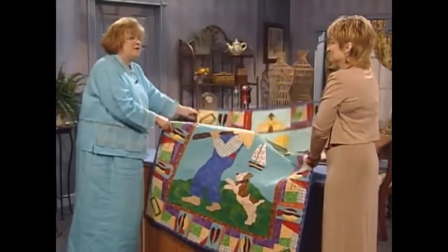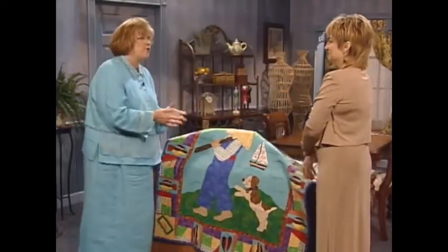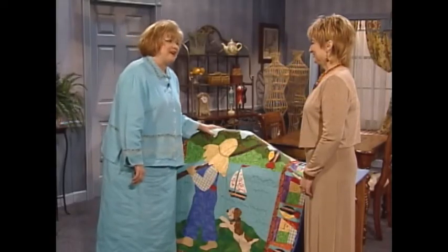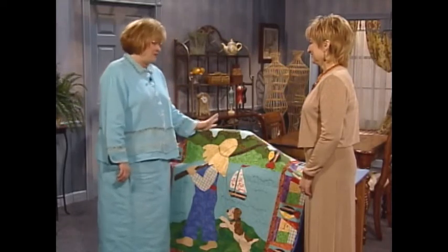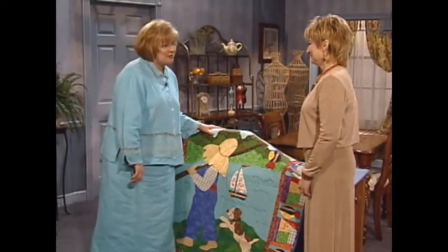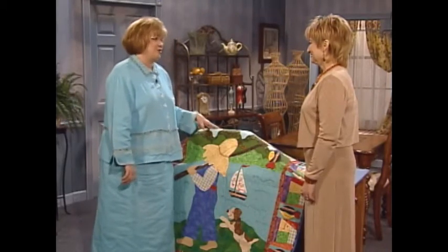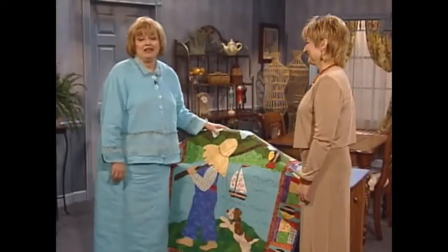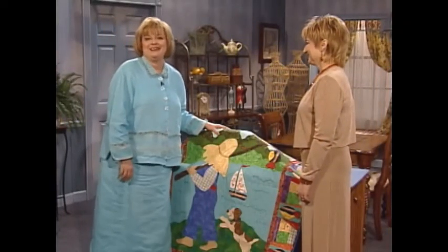Melody, is this contest or this program open to anyone that would like to participate? Yes, we have different categories and anybody can participate in it. Melody, it's so exciting that you brought these beautiful quilts here that have gone to benefit St. Jude Children's Research Hospital in Memphis, and thank you so much for all of your work with the Quilt of Dreams program. You're welcome. And now we have some exciting scrapbooking or sewbooking ideas for you.